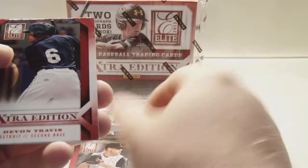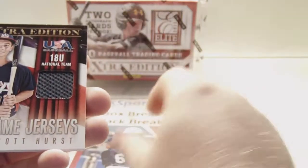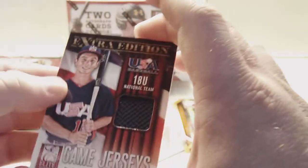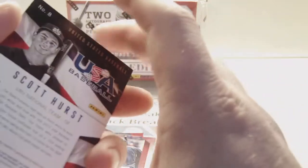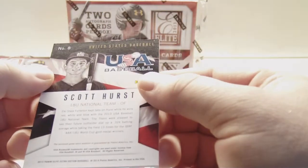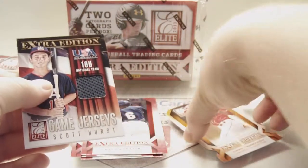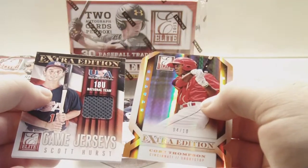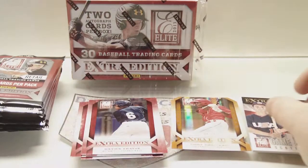Brad Goldberg, Devin Travis, and, I think this is a jersey. Yep, Scott Hurst, 18U national team game jersey as well. Okay, cool. So there's a relic in this one. Wow, that was a good pack for retail. A relic and an orange status die cut. Can't complain about that pack.